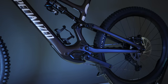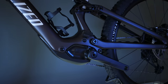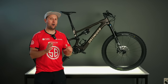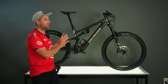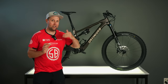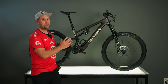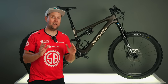The 170 mil cranks. I have a Kineva SL in an S4, and it has 170 mil cranks. Now, I think on an e-bike, 165 or 160 is perfect. And also, the original Levo SL really liked to be in high cadences. So shorter cranks allow you to be in high cadences. And also, you don't get those nasty pedal strikes. So I probably think it would be better at 160, but again, I'd have to do some testing.